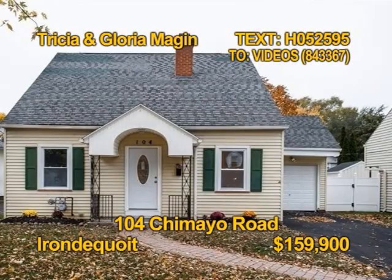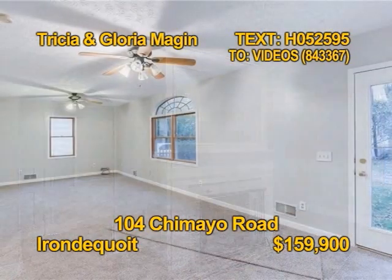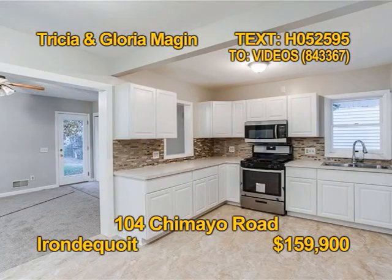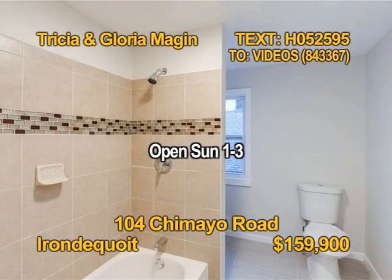This Adirondack property includes a new addition that adds bedroom space and a rear family room. Relax by an inviting fireplace in this room. There's new carpeting, new thermopane windows, and interior paint throughout. Prepare meals in a brand new kitchen. You'll find 4 bedrooms and 2 full baths. Trisha and Gloria Megan show 104 Chameo Road Sunday 1 to 3.